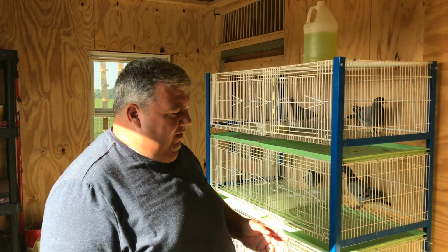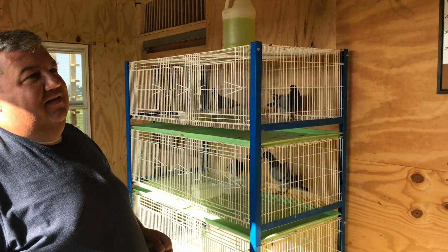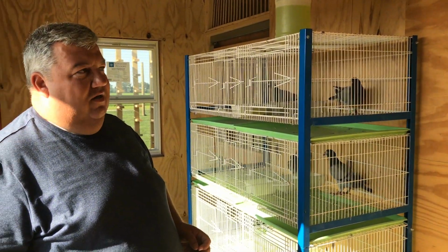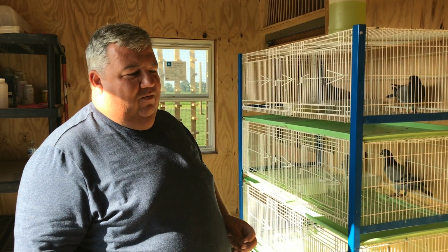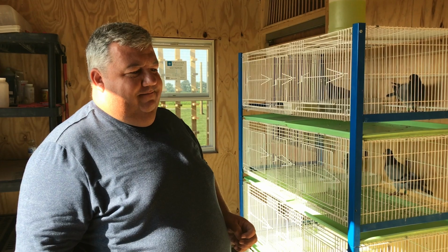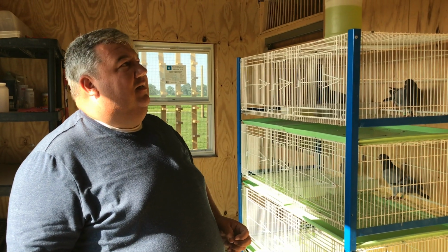Birds get a little light, we'll add a little more corn. We're in July, so it's very hot, they're not eating as much. But I wouldn't even know where we're at on feed right now. We're probably going through, I don't know, maybe 5 bags a day, 5-6 bags a day.